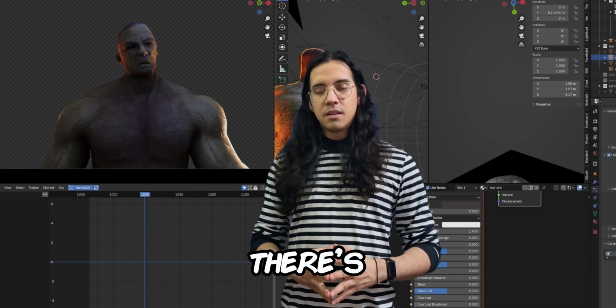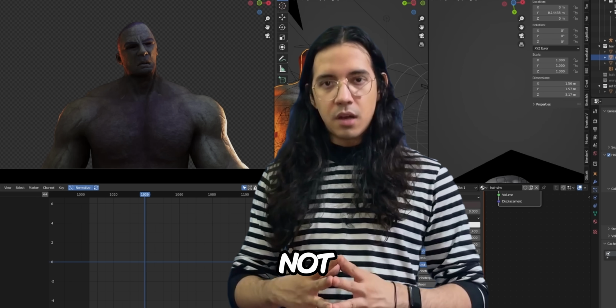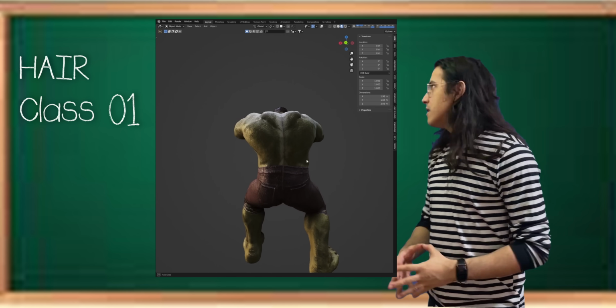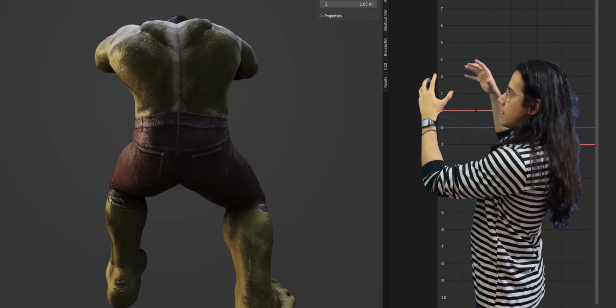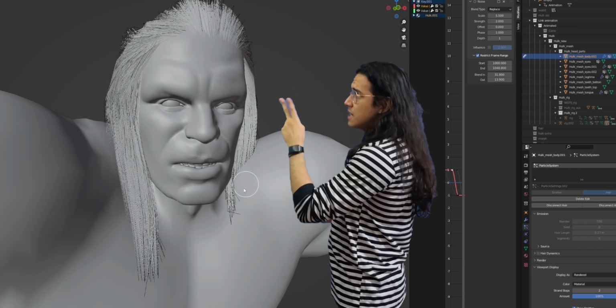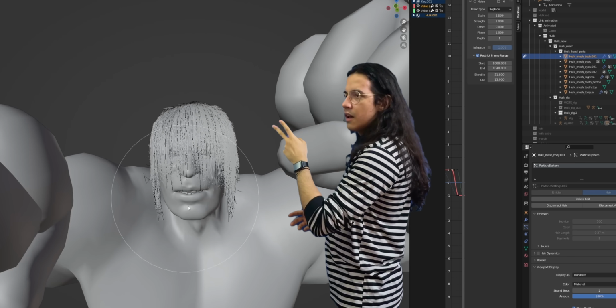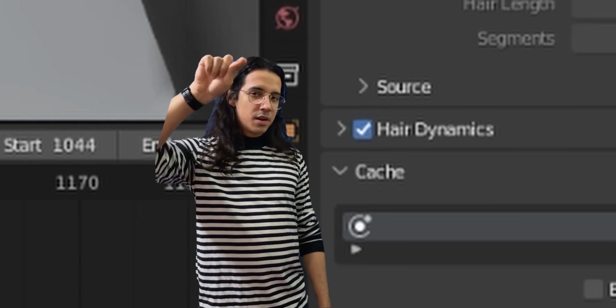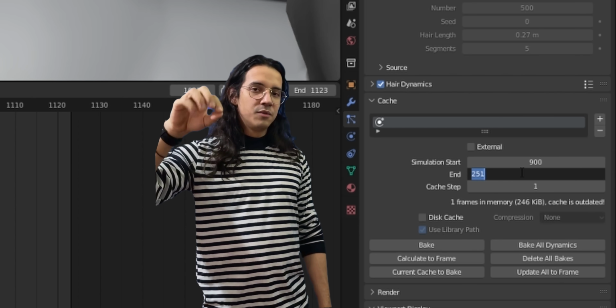But as you can see, there's something that I'm definitely not. I'm not bald. But if this Hulk is supposed to look like me, Hulk has to have long hair. Making the hair is simple. I just select the part where I want hair to grow. And then basically cut it like a hairstylist. Then just press this button to simulate everything you did with physics.